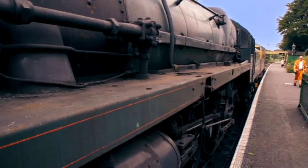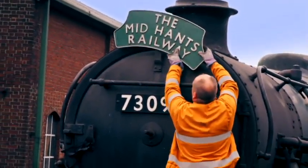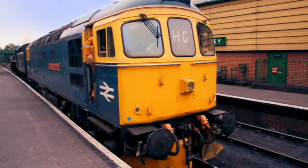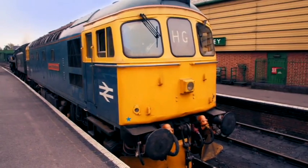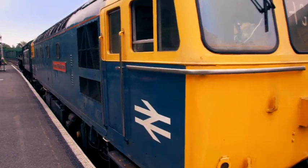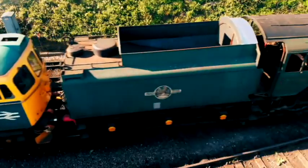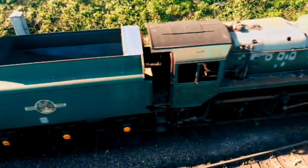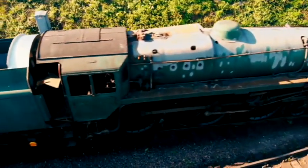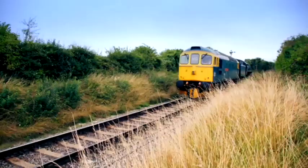So just checking all the brakes are released and everything's all fit to go. This journey is the furthest the Standard 5 has moved in years. To ensure she doesn't seize up, Richard takes it nice and slow. Certainly at 10 mile an hour you get more chance to see the scenery and the wildlife.